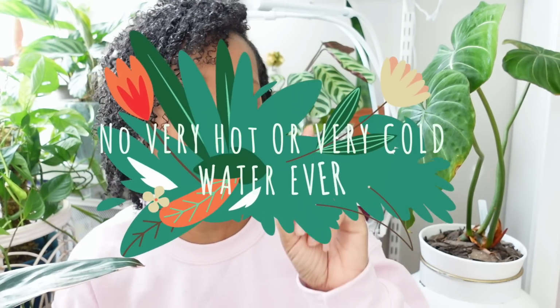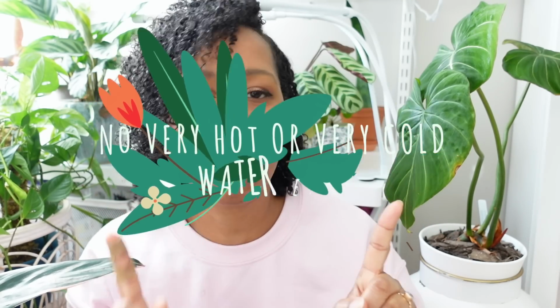Number 5, another watering tip, do not give your plants extremely cold or extremely hot water. Both are uncomfortable for your plant, and both can either stress your plant or kill them. Do not cook your roots and do not freeze your roots. I hate those orchid tags that say put a block of ice on the top of your orchid, but that's the fastest way to kill. Don't do that. Just water them.